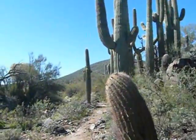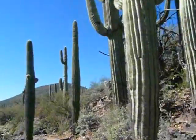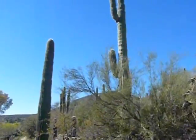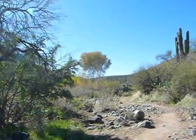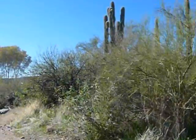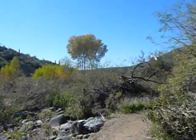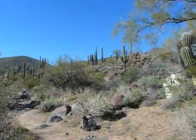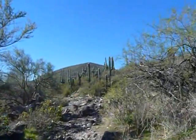You can see there's quite a few saguaros ahead. Gotta tilt my camera up so you can see them in their entirety. Still amazed at the power of the water with all the debris from, I guess, early winter. They've had to reroute the trail in several areas.